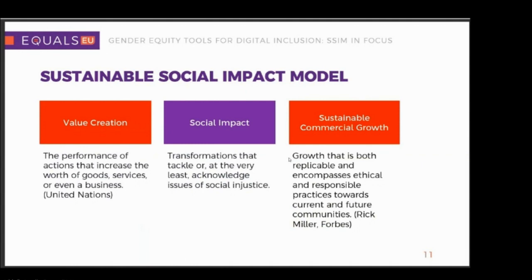So value creation we define as the performance of actions that increase the worth of goods, services, or a business. That social impact looks at transformations that tackle, or at the very least acknowledge, issues of social injustice and difficulties, and sustainable commercial growth being growth that is replicable and encompasses ethical and responsible practices towards current and future communities.